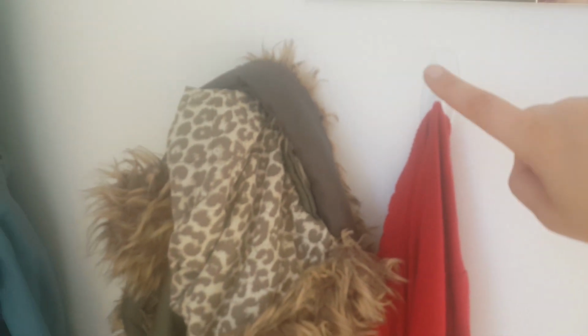And the other thing is a low hook. So we use the command hook. I totally recommend the command hook. For many years I didn't dare to use command hooks, and they are brilliant.